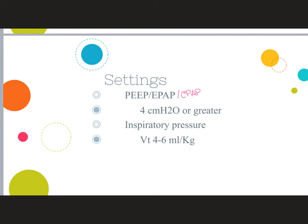So settings: PEEP, EPAP, or CPAP should be 4 centimeters of water pressure or greater. We're going to set our inspiratory pressure based on tidal volume. So this should be 5 to 8 mLs per kg, because that's what we're doing, the ARDS protocol. We want to make sure that they have adequate lung volumes, that it's not going to cause damage. So this is when we would do the ideal body weight equation.